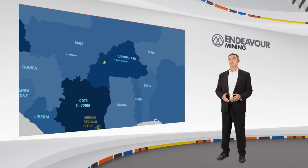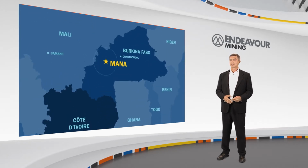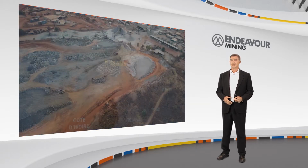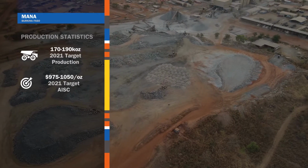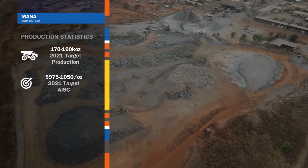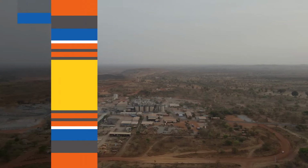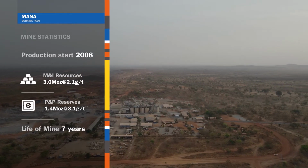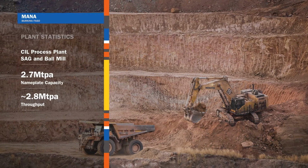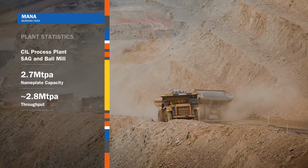The Mana mine has been in operation for over a decade and was acquired in 2020 as part of the Semafo acquisition. Mana is a combined open pit and underground mining operation, feeding a central CIL plant from an adjacent open pit complex and an underground mine 15 kilometres to the southeast. Production commenced in 2008, with nominal capacity increasing over time to the current throughput of around 2.8 million tonnes per annum. The plant is well maintained and operates very consistently.